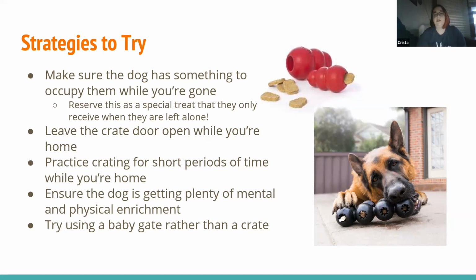That would just be a meal with some snacks in it, and then top it off with some broth diluted with water and then frozen. And that can keep them busy for longer and use some different parts of their brain. Exactly. We do have a great recording on enrichment, so please see that for more ideas.